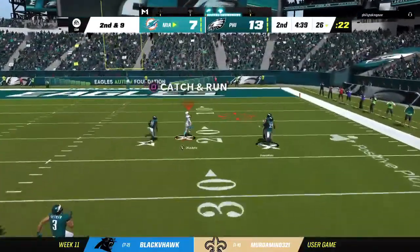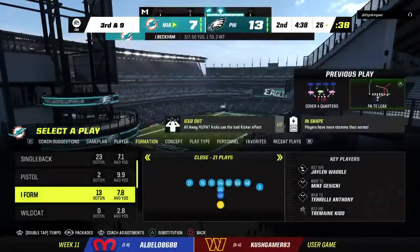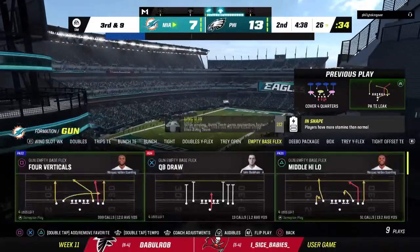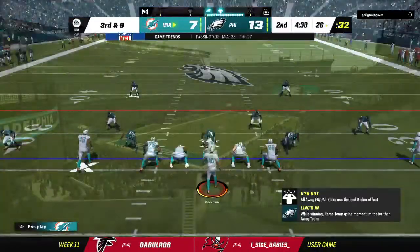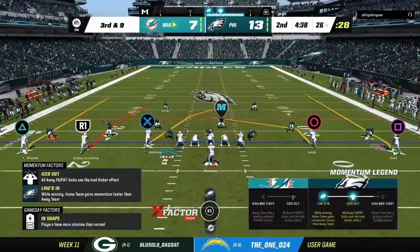Going for the deep ball. And that will be incomplete. Trying to dial up the long way out there, but it'll be 3rd down. I like the fact that he took the shot deep downfield. Even if you don't get the catch, maybe you get a defensive penalty and pick up the yardage that way.